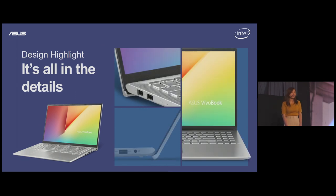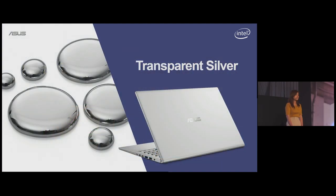And the VivoBook Ultra A412, A512 features a stylish chassis design with silky and sophisticated details. There are 4 vibrant colors available. The first one is transparent silver. It's a classic color for a sleek and sophisticated look.